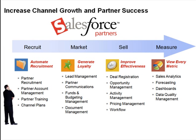With effective channel marketing, there's a closed-loop cycle for leads, getting them out to partners quickly and giving them the ability to follow up and close them. And managing the channel marketing funds and budgets gives partners the access to use the funds to drive awareness for your products in their customer base.